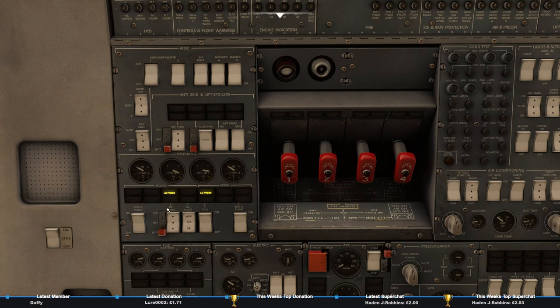Perfect. Bye. Right, TOGA's in chat! Let's go to Prague. It's about 50%. A bit more, there we are. Stabilised. Thrust set for takeoff. So autothrottle will take over. There we are. There, our thrust is now biting.